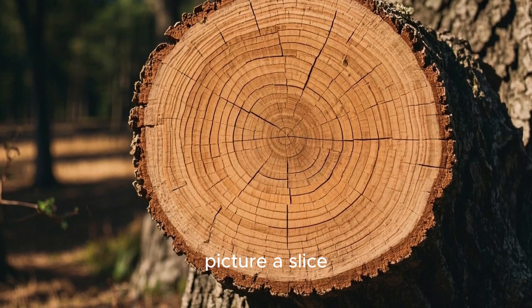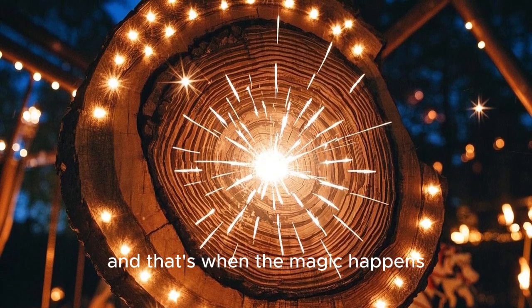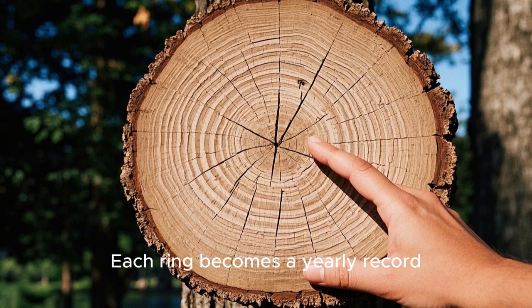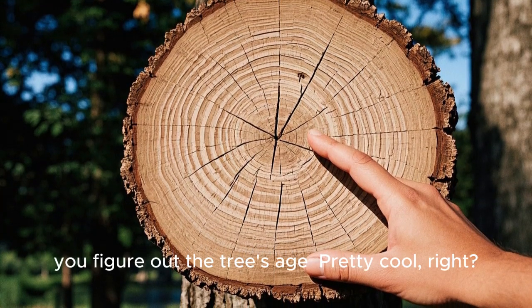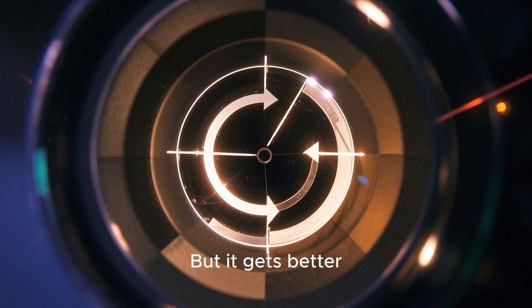Now picture a slice through that trunk. You'll see all the layers stacked up. And that's when the magic happens. Each ring becomes a yearly record. By counting the rings, you figure out the tree's age. Pretty cool, right? But it gets better.